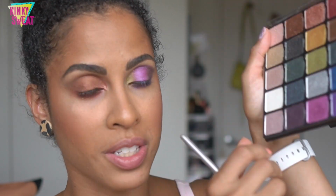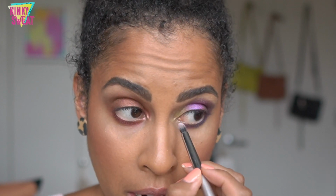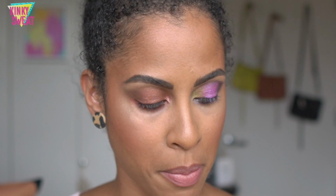And then with this lavender crystal shade, I'll go in with the same V31 brush, but now on the inner part of the lower lash line as that spotlight. All right, let me put on some mascara and I'll be right back. Okay, we got mascara on, we got lipstick on.